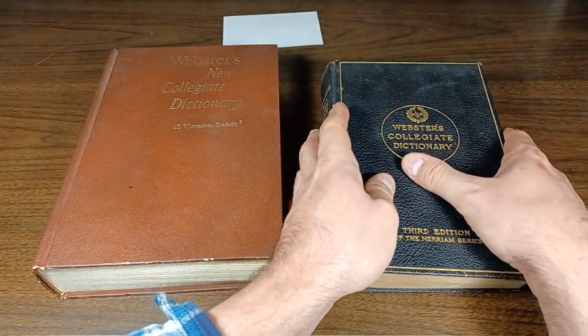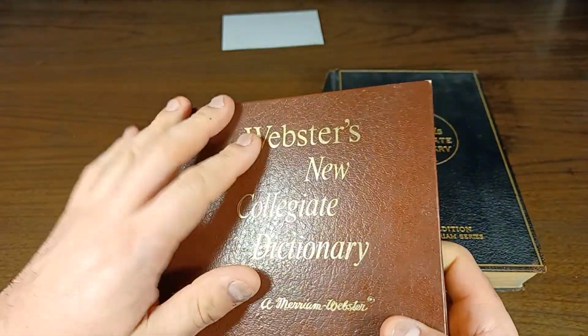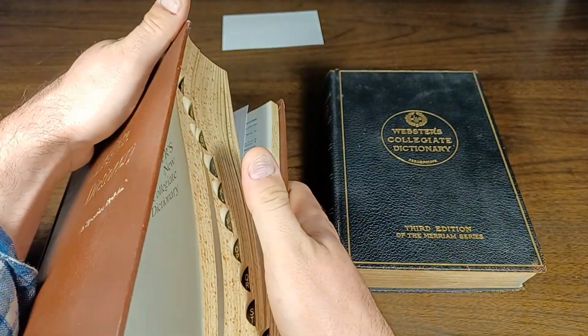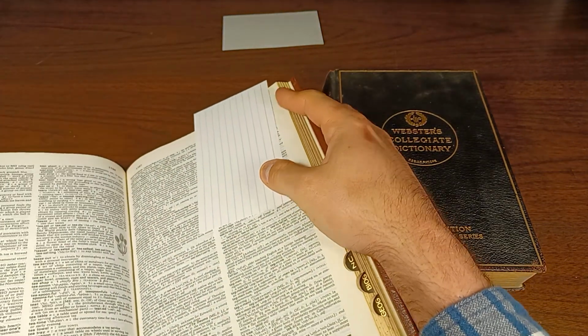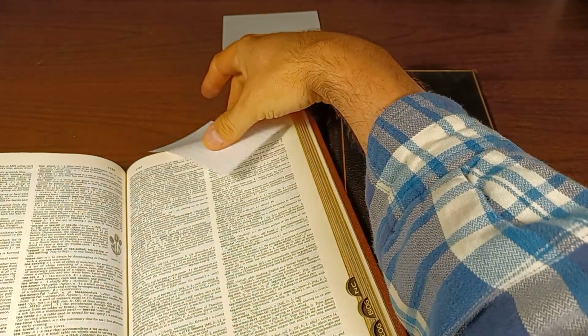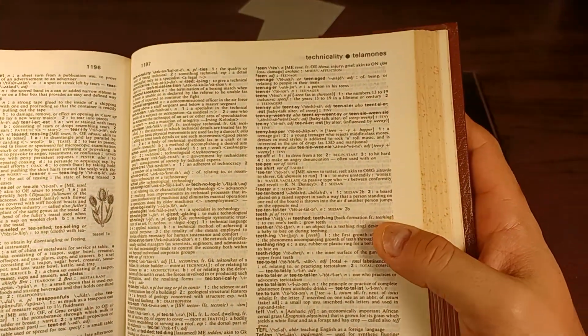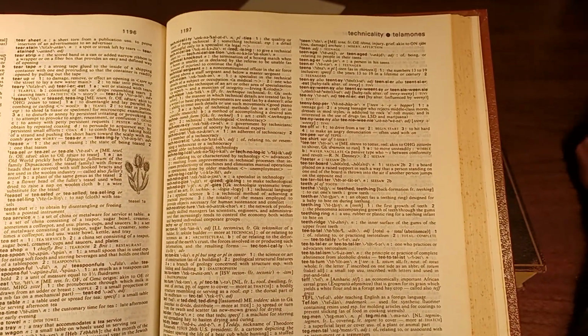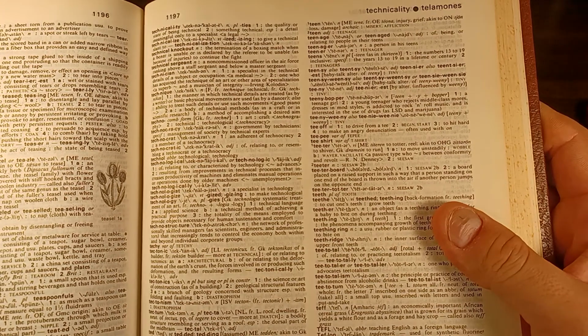A couple other definitions that I just found amusing I'll share real quick. This one I'm not going to keep. This one I enjoyed looking at. It's kind of interesting, but it wasn't quite as interesting as this one. But I got a laugh out of this. They have a definition for, bringing the note up on my computer, teeny bopper.